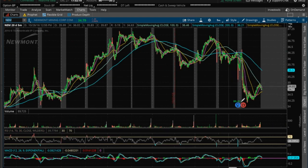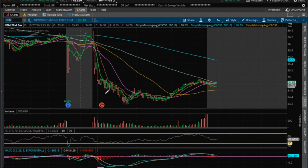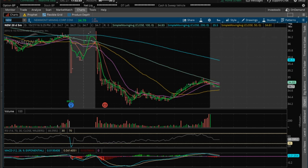NEM, another miner, had a bearish reaction. It did see some buying into the end, but you could see this. Look at this price, this bear volume coming in towards the end as it sells off. So keep in mind that miners are weak.